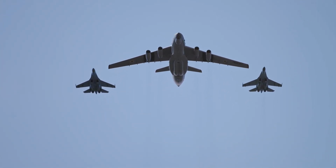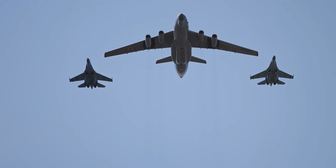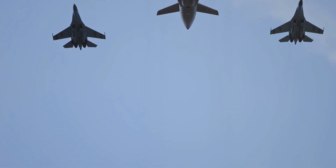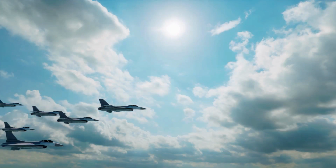This unique aircraft is the only American fighter designed from the ground up to excel in delivering close air support, and it's not an exaggeration to say that it has saved more lives than most other aircraft, and many veterans owe their lives to this formidable machine.